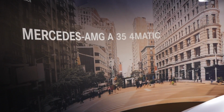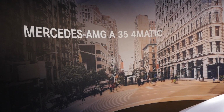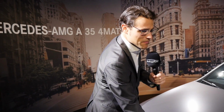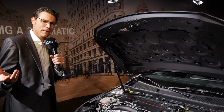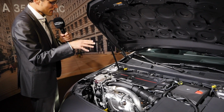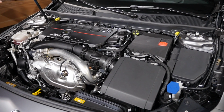Oh, and by the way, that's the real name, Mercedes-AMG A35 4MATIC. Well, I like to use the old naming where they just said Mercedes A-Class 35 AMG. I found that a little bit easier, so I keep it that way, even if they don't like it. Well, in 4MATIC, because this one here has all-wheel drive, but it's a front-wheel-driven platform. This one here, this AMG engine.